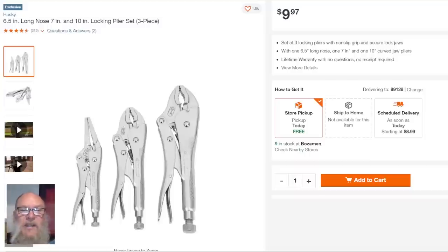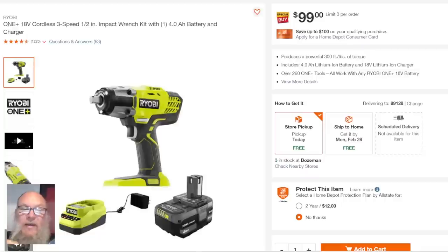Over at Home Depot, we got the Husky Locking Vice Grips. That's what we call them. Anyway, non-slip grip, secure locking jaws, 6.5 inch, 7 inch, and 10 inch. The two of them are curved. One is kind of needle nose, long nose they call it, for $9.97. Under 10 bucks for three of them, not a bad deal.